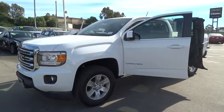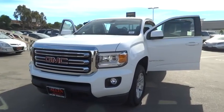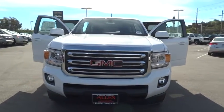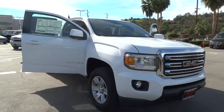The 2015 Canyon. With one of the most powerful standard four-cylinder engines in the class, the Canyon lets you enjoy 18 city, 25 highway EPA estimated MPG, and is engineered to absorb the bumps, handle the curves, supply superb traction, and provide seating for five.